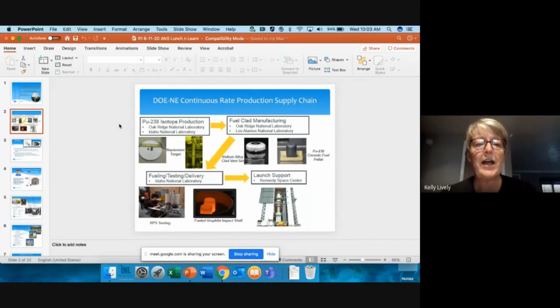I would like to start out with stating that we work in cooperation with the Department of Energy, Office of Nuclear Energy, in a continuous production supply chain. This first slide is an illustration of the other national laboratories in the DOE complex that we work with. In order to provide the nuclear power systems that empower deep space missions, we work with other national laboratories.